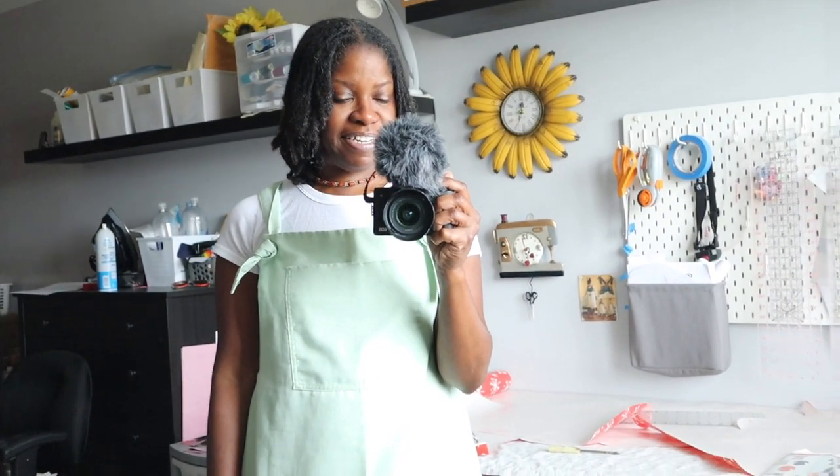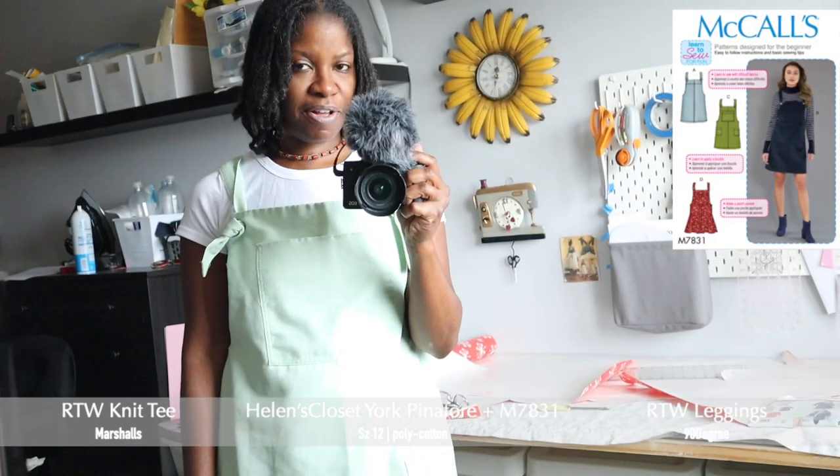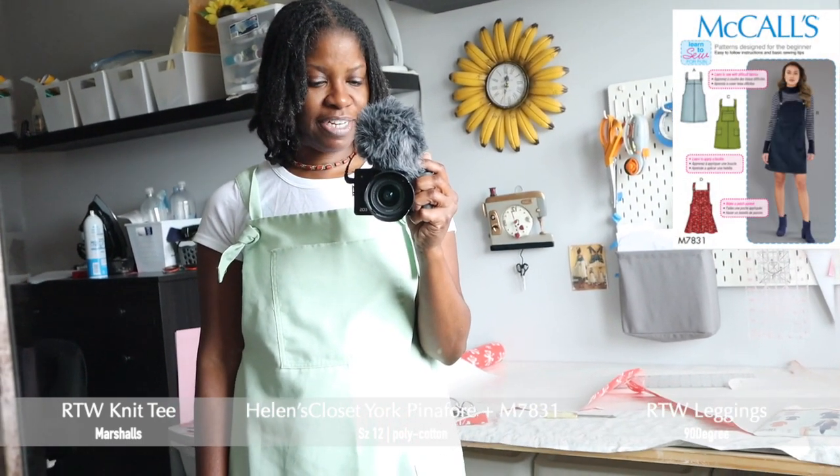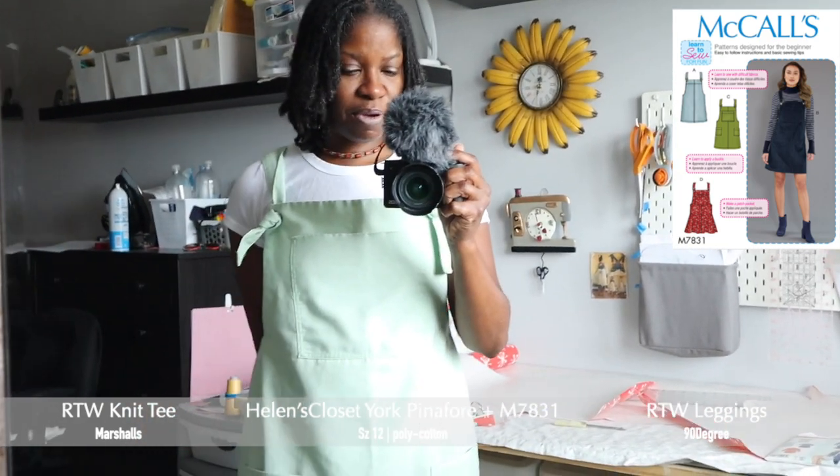So that's my day. Here's what I'm wearing. This is a ready-to-wear t-shirt. And I made this frock last year using the McCalls 7831 pattern and the York Pinafore at the bottom. I use size 12 for both.